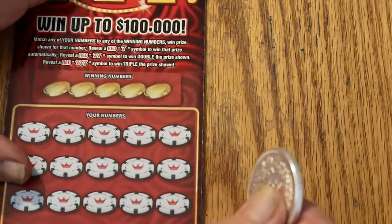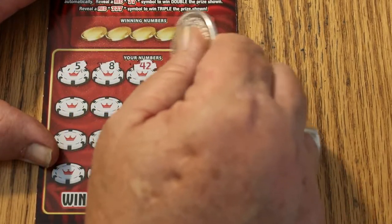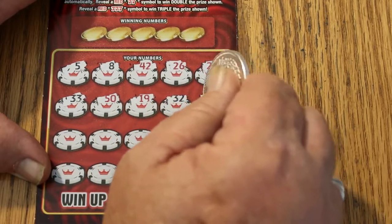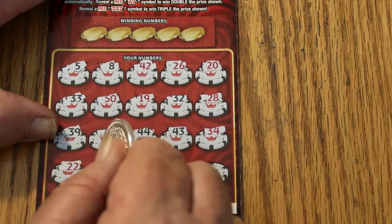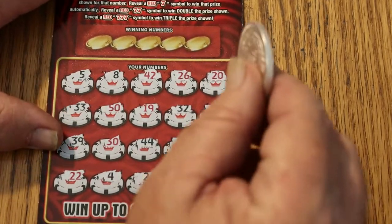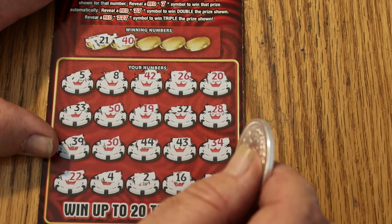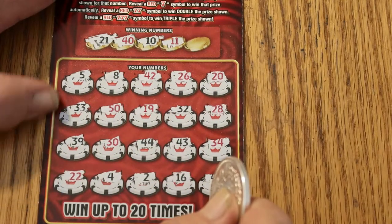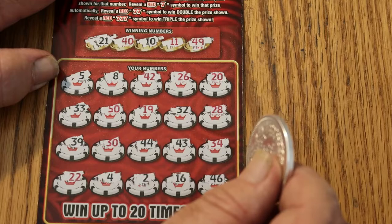All right. Final ticket this session. Can we get something out of it? Time to hunt for sevens. Nope. So far, no sevens. All right, no sevens. And let's see what we get here. 21 and 40. Don't see a 21. Don't see a 40. All right. 10 and 11. No 10s, no 11s. Final number, 49. And no 49s.